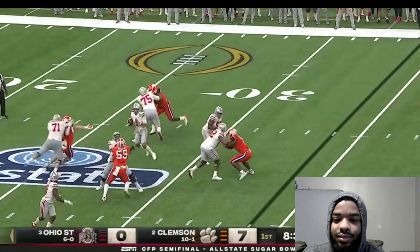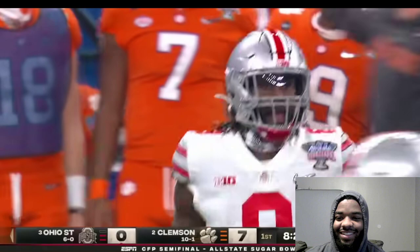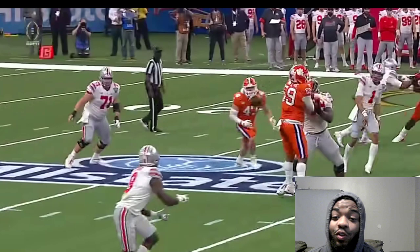Looking to throw on the first down, checks it down to Sermon. He's got space and a first down and is still running. Yeah, get up there. That boy Sermon, yo, that boy been a problem for a little minute. Last couple games, he done stepped up big.